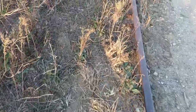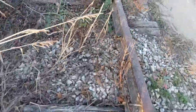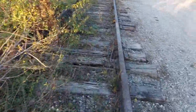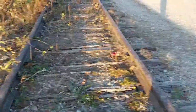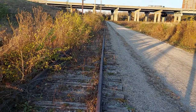So right around this section, it comes from one rail to two, and so we're almost at the I-70 overpass. This is awesome. These rails have been abandoned since, I believe, 1986. I could be wrong on that, but conversion began in 1987, and MKT merged into Union Pacific in 1988. So, it's different. Just take a moment to slow down and enjoy that view.